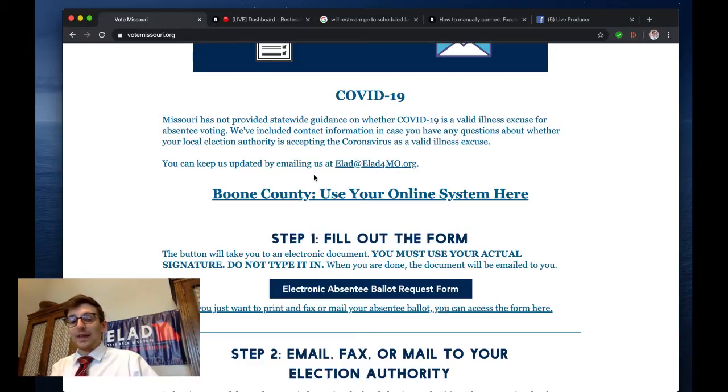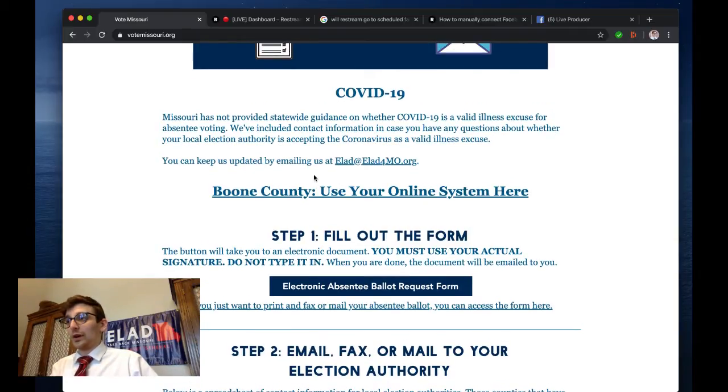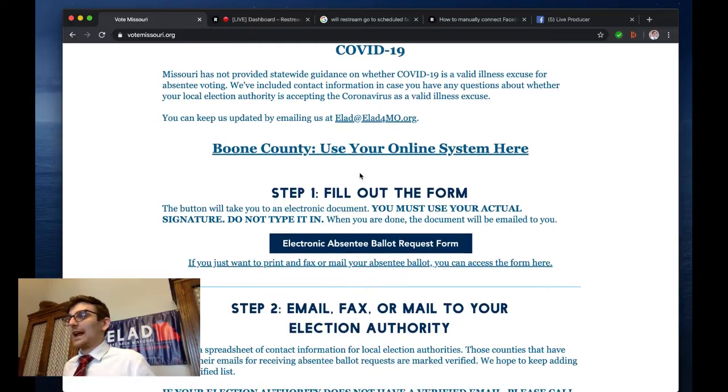But hopefully we'll get some statewide guidance on that, either from the Secretary of State or the governor or the Attorney General soon. If you do have any questions or you find information that we don't have on here, you can always just email us. That's an option too.